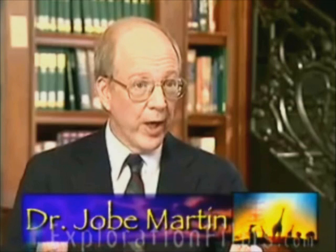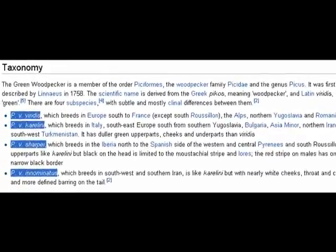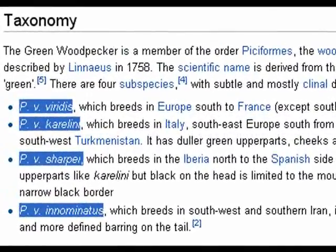Well, Jobe, it appears you should have conducted just a little bit of research on this before you decided to talk about it, because if you had, then I wouldn't be in the position that I am right now, which is about to make you look like a fucking retard. First off, the green woodpecker is in fact not unique. There are 4 subspecies. Also, and this is the juicy bit, the green woodpecker spends much of its time feeding on ants in the ground and does not often drum on trees like other woodpecker species.